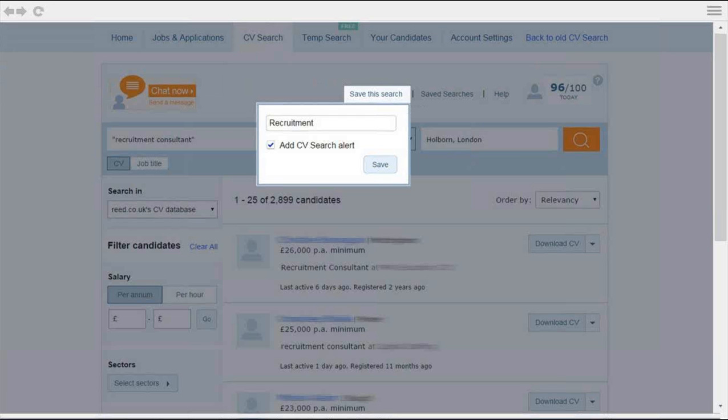You can save up to 30 of these per license, of which 3 can be emailed to you. So you can choose to get these CVs. What will happen is at the beginning of every day, we'll send you an email saying X amount of CVs have been added in the last 24 hours, with a link through to view those CVs.